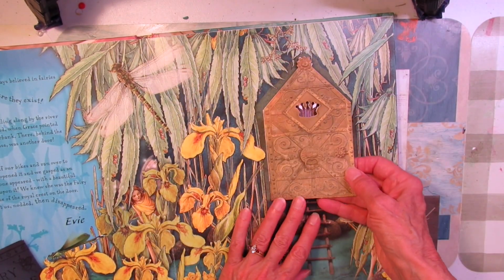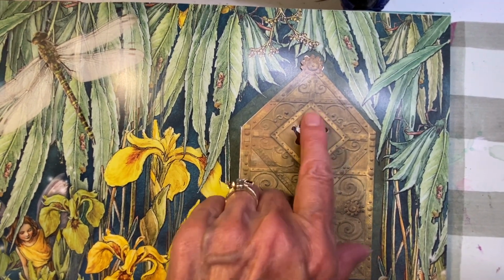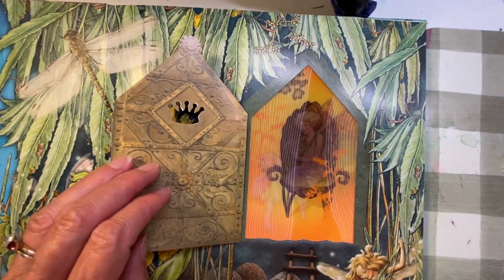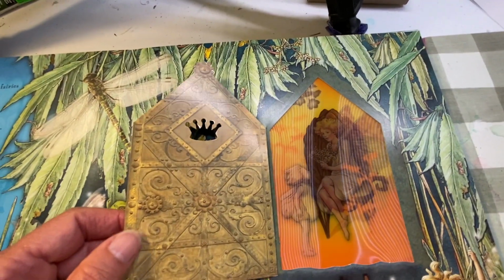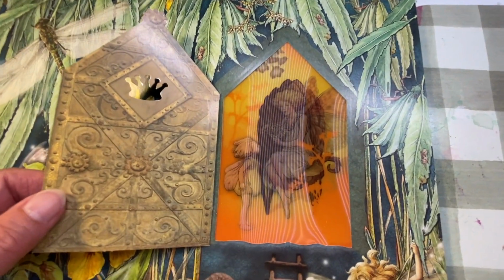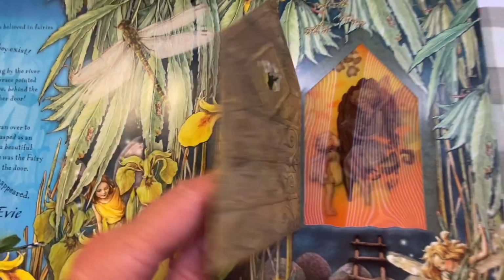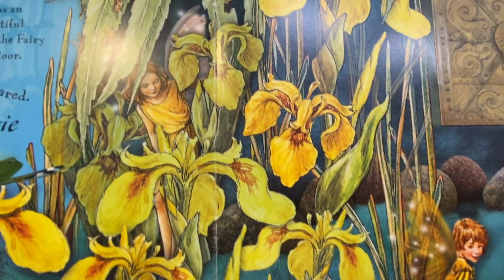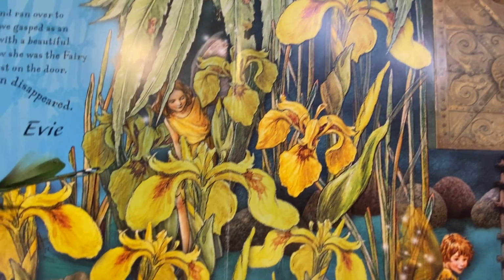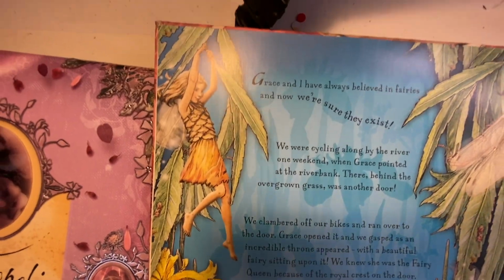Beautiful door, though. Gorgeous. All right, let me show you some of this page. I can fix up this crown with some gold paint. The fairy's behind a screen, so it's going to show those lines like that. But look at the door. And down here, there are some fairies and some yellow flag over here. And that fun fairy way up in the corner.